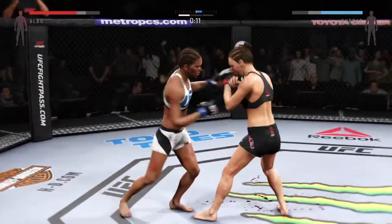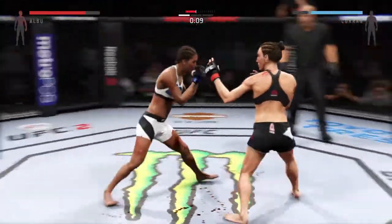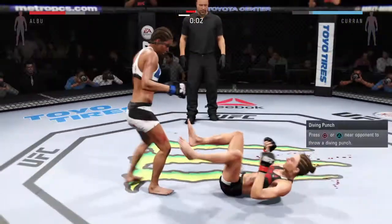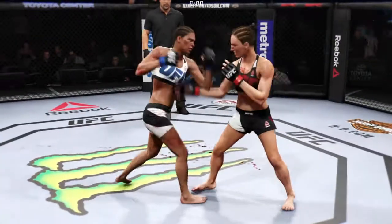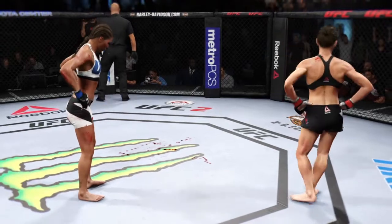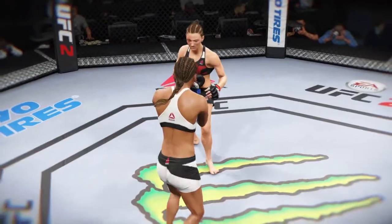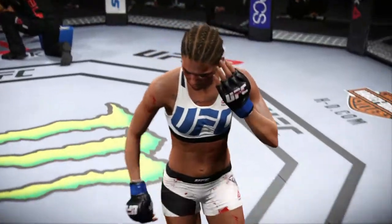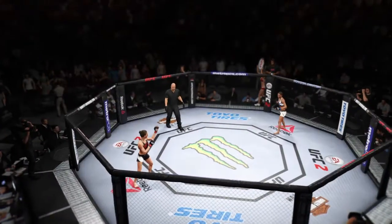Nice jab by Curran. 10 seconds left in the round. And again, stuffed. Yep. Good kick. Nicely timed straight. Round one comes to an end. And there's a nice head kick that lands. You can really see how awesome that round was, bud.